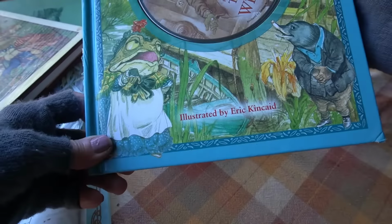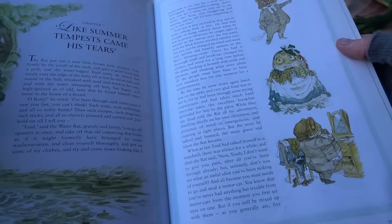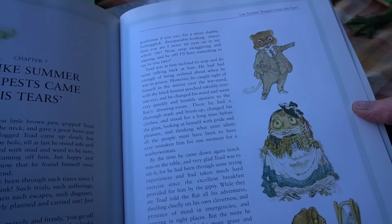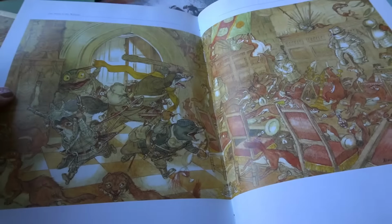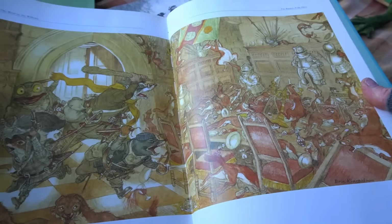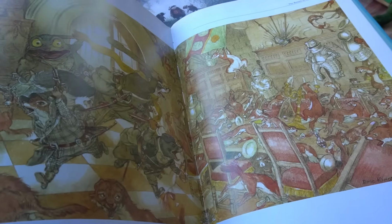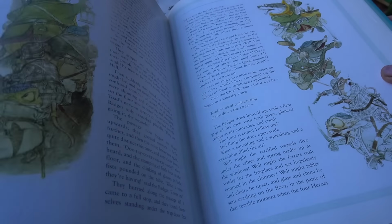This copy has been illustrated by Eric Kincaid. The colors are a lot brighter. The characters are a lot funnier and more comical. The bad guys in The Wind in the Willows are the weasels. As you can well imagine, they create havoc all throughout the riverbank.